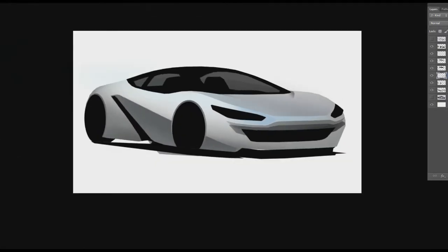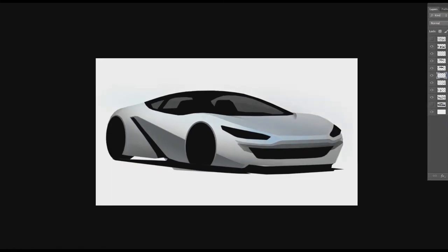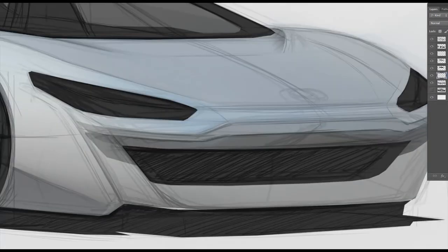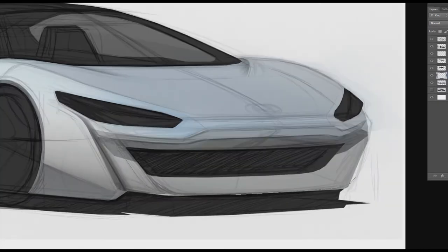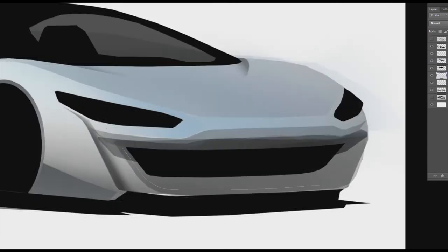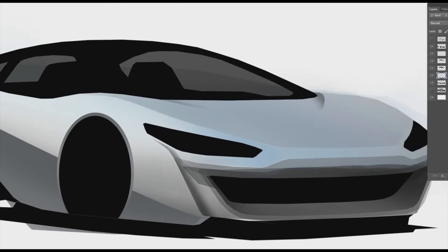So my method might take some time because I don't plan out my colors and shading. I'm just building it along as I'm going. So at this stage, you can see the form in shading. And now I am going back in a way, not following my sketch lines. I noticed that there is a little bit of refinement needed around here. The line sketch was quite rough and quite quick.